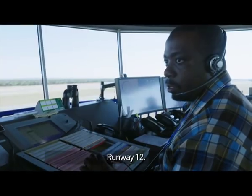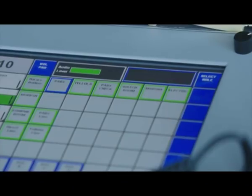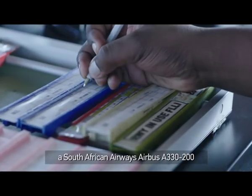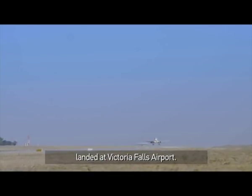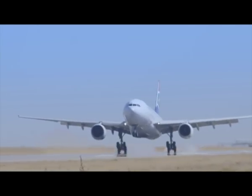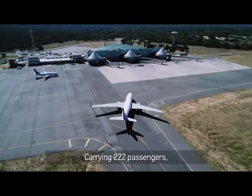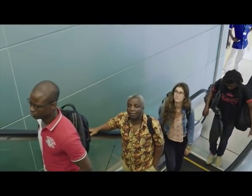Departure runway 12, information India, QNH 1020. On March 1st, 2017, a South African Airways Airbus A330-200 landed at Victoria Falls Airport. Carrying 222 passengers, it was the first ever wide-body aircraft to land there.